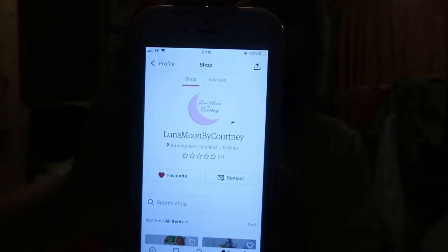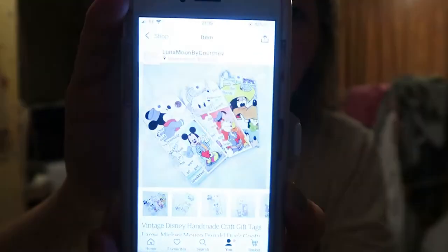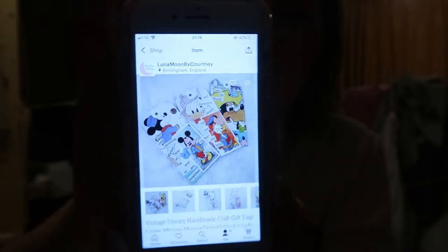I'll show you the Etsy. Found it. This is her shop, Lunar Moon by Courtney. And she sells, ooh, she's updated the, ooh. Really like the vintage Disney craft tags, they are so cute. They're cool for like scrapbooking. I think they'd be super cool to frame as well and have in kids' bedrooms. They're only £4.